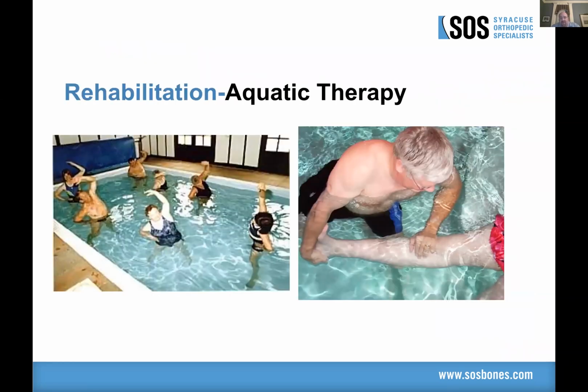Physical therapy, whether it's land-based or aquatic therapy, is a good option. The YMCA in town, both in Fayetteville and in Liverpool, have great aquatic therapy programs. They have aquatic arthritic classes. That's a great option for patients who are really struggling with traditional land-based therapy, which is what I think we try to get all patients to start with.